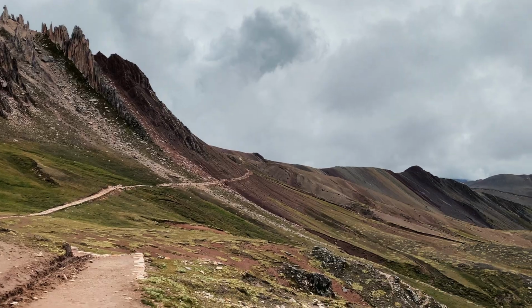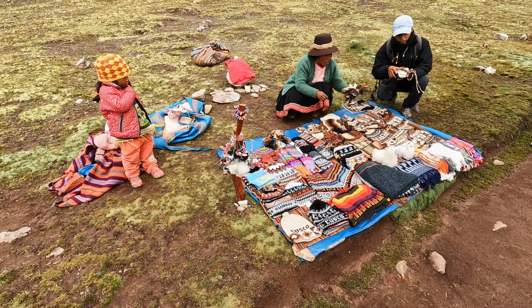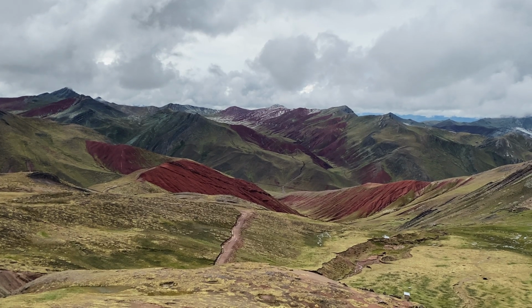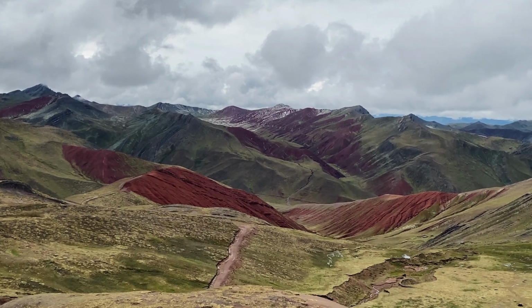And here behind me, we can already see the second Rainbow Mountain. Also here in this area, they sell a few local products, a few souvenirs that you can buy here. Make sure to do that, because this way you are going to support the locals a lot, and also the prices here are way better than in Cusco. I'm not sure if you can see that in the camera, but there in the mountain, in the peaks, there's a little bit of snow still.